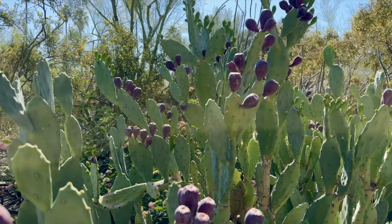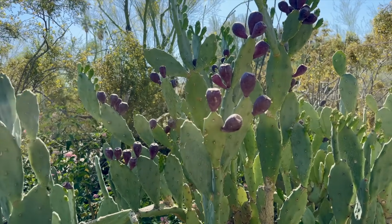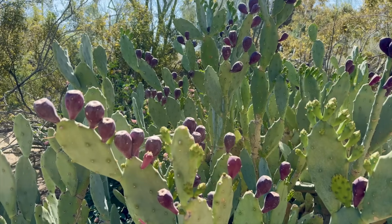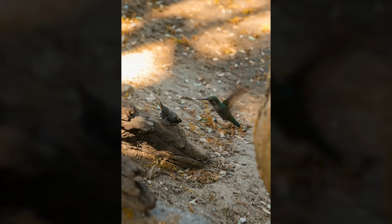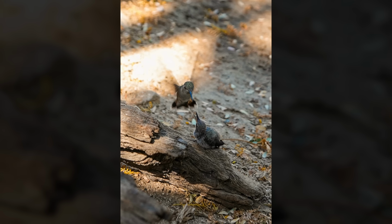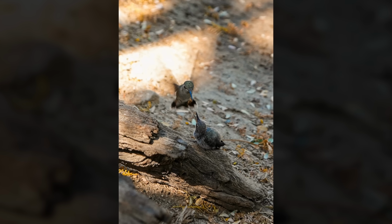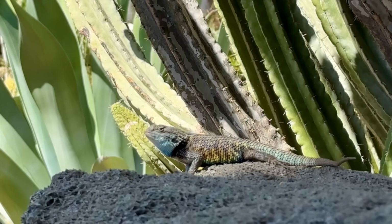I decided not to take the tour so that I could just have some calm, quiet time to myself and take photos. And I'm so glad that I did, because sometimes when you are quiet, that is when nature comes out the most. I saw this teeny tiny little baby hummingbird sitting on a log, and I cannot believe it, but I was able to capture a photo of the mom coming and feeding it. And then I also spotted this cute little critter.